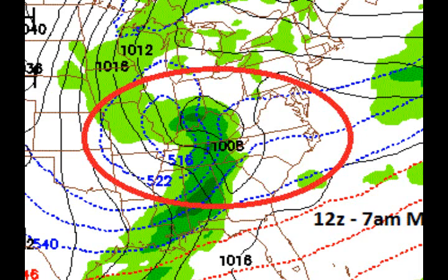Now give yourself a 3 hour fudge factor here. So that would mean that you could even see it start at 4 a.m., but it could even be as late as about 10 a.m. So about 3 hours either way. Looking at the moisture, well, we'll get to the inches in just a second. The moisture lifts through. This is by 7 p.m.